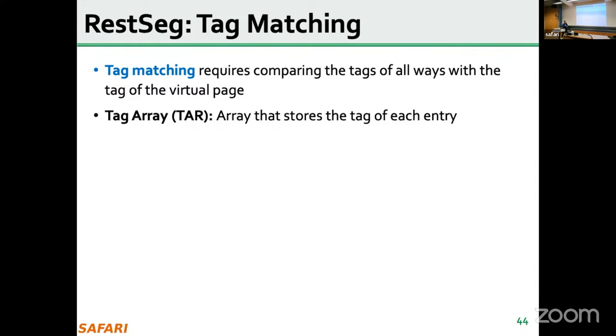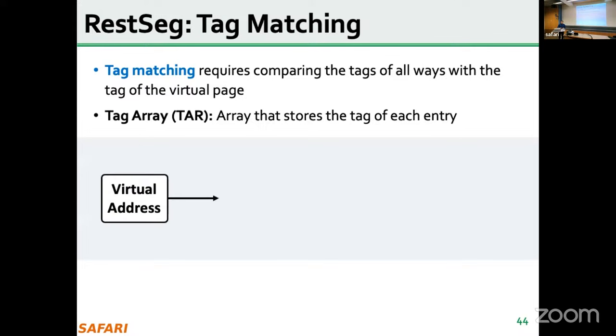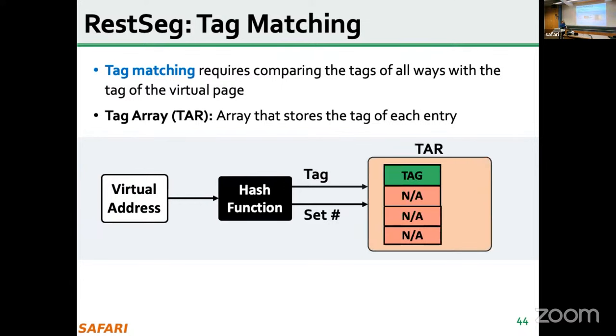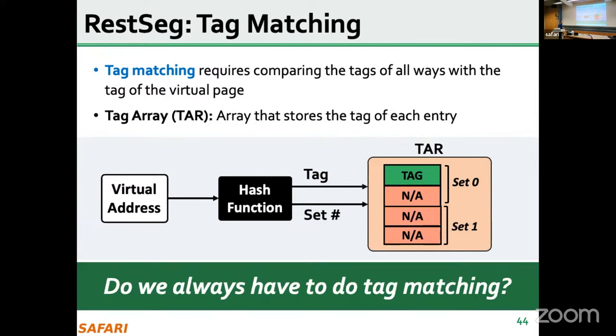The tag array, TAR, is an array that stores the tag of each entry. So we have the virtual address, we pass it through the hash function of the restrictive segment, and we come up with a set index and a tag. So we know to which set it belongs, and we know its tag as well. So we go to the set, and we search the first way, and we find out that the tags match. And in this case, we perform a tag matching operation.